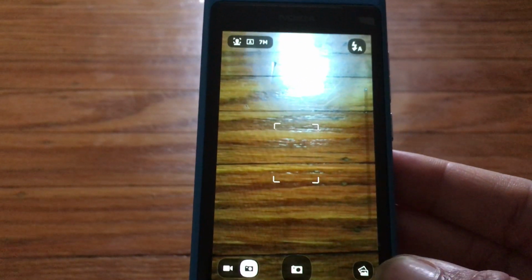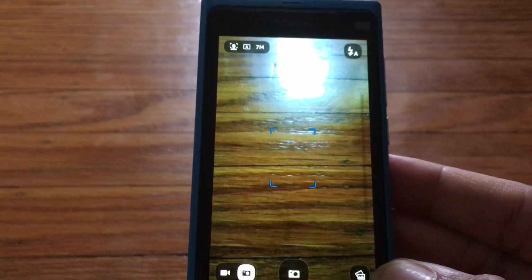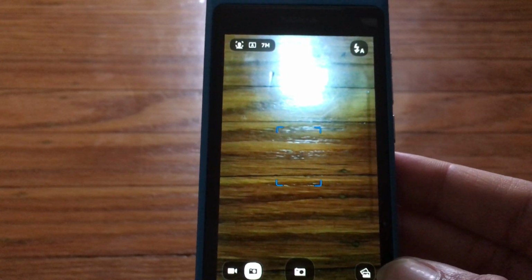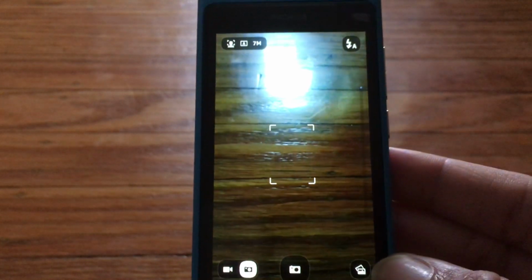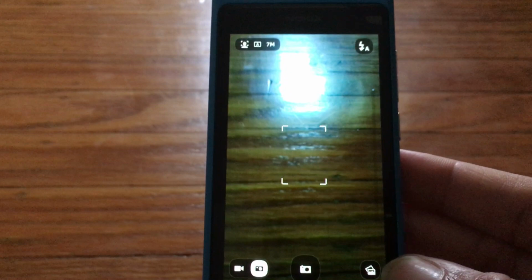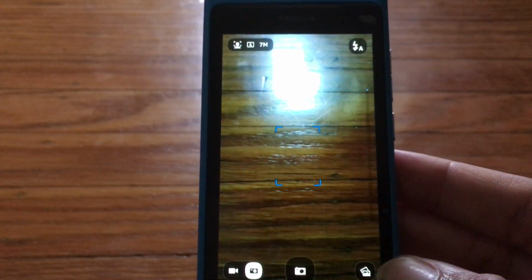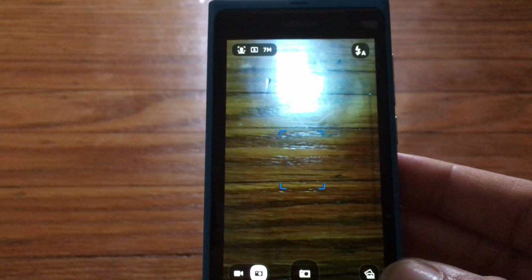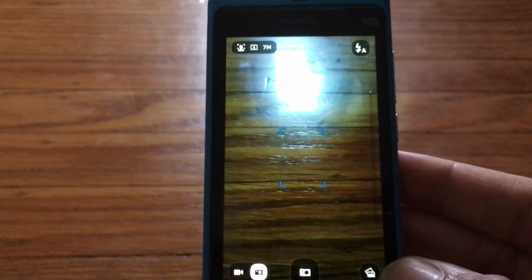This would take very weak pictures in comparison. Even when I compare this phone to my 2011 iPhone 4S, which I've shown a lot of times on this channel, I think the iPhone 4S is superior. It pulls in a lot more light than this. So in artificial light situations, this camera really struggles.